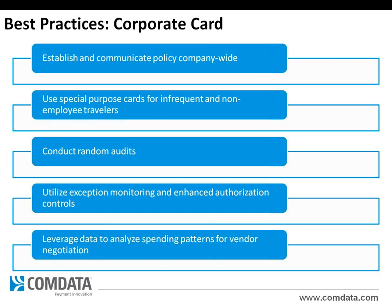That has changed, and we have an extensive array of authorization controls so that if you only want the card used for certain types of purchases in certain locations at certain times of day, the issuer can control where the transaction occurs or how it occurs. And exception monitoring, again, set the controls in place. Do you want to stop it, or do you want to allow the transaction to happen but be notified after the fact? A lot of that relates to the company's culture.